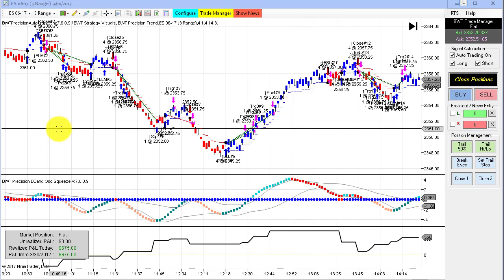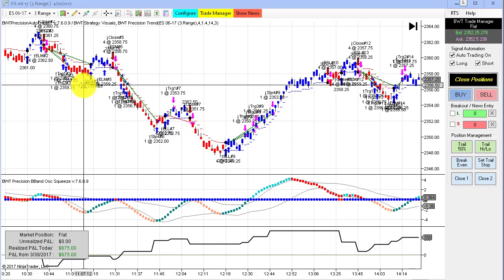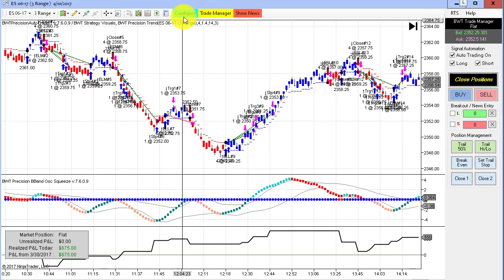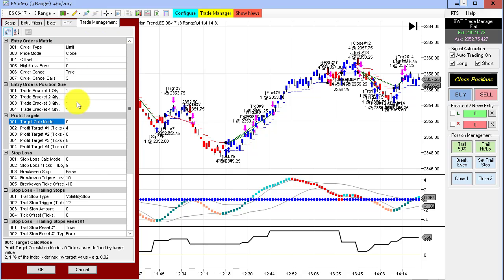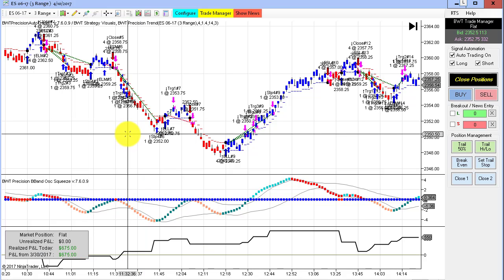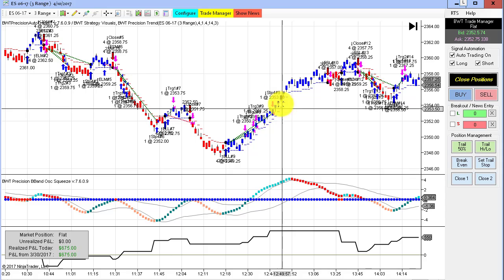Next up is the E-Mini S&P on a 3-range chart. We're trading actually 4 contracts here, and this is a limit order at the close of the bar minus a tick, but we're scaling out at 4, 6, and 8 ticks, and then the last one is a runner, and we're pulling that in pretty tight. So this is kind of some new settings here I'm testing out, but this still did pretty good, 675 for the day.